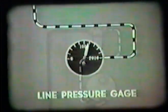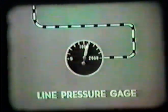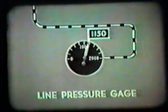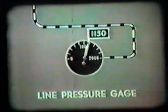A hydraulic line pressure gauge is located in the cockpit near the shutoff valve and reads in pounds per square inch. This gauge is connected to the hydraulic system anywhere between the shutoff valve and the servo actuator.